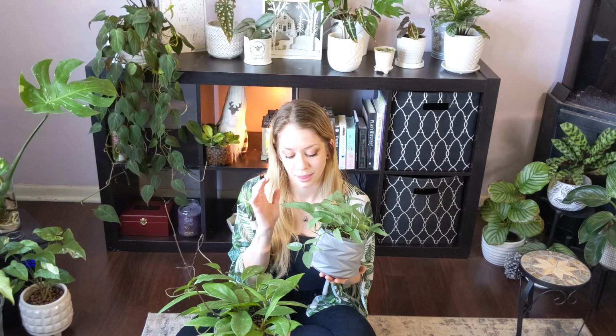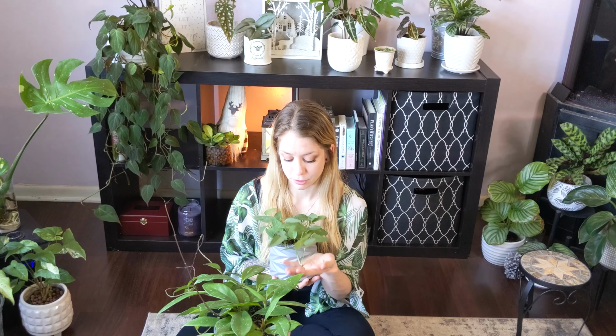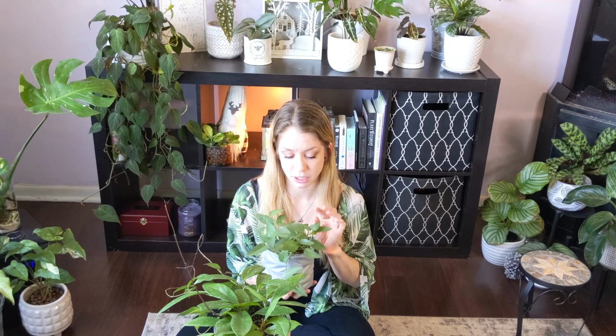And when I'm able to, I will have some in my store. Sable Blue has a tiny little bit of a silvery blue hue to them, and they're super easy. You care for them like pothos, and honestly, I don't water him until he looks a little sad. Right now, he's plumpy and beautiful.